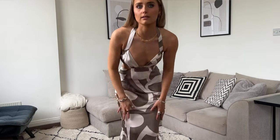I love that it's cut out as well. I literally am living for cut out dresses at the moment. I don't know what it is, but sorry about that beeping. I just absolutely love cut out dresses. I find them so flattering.